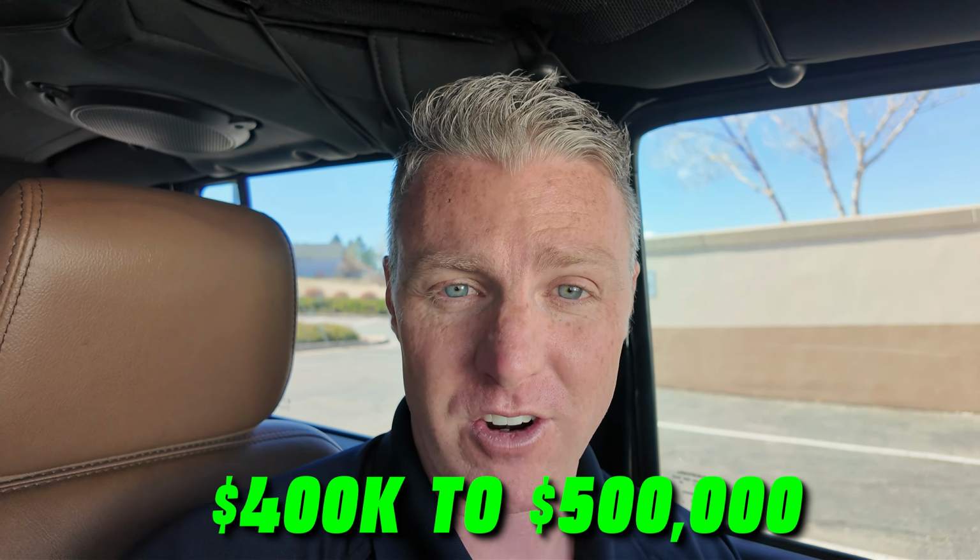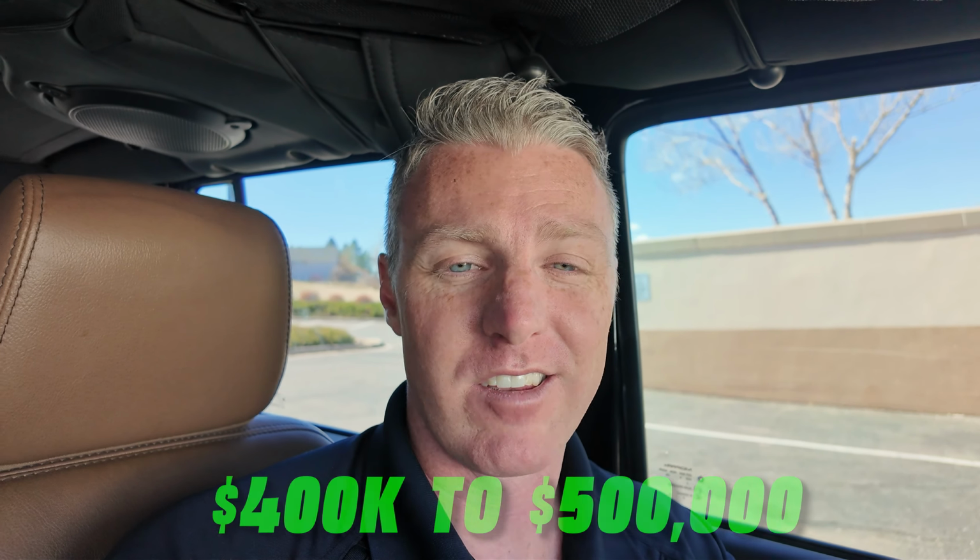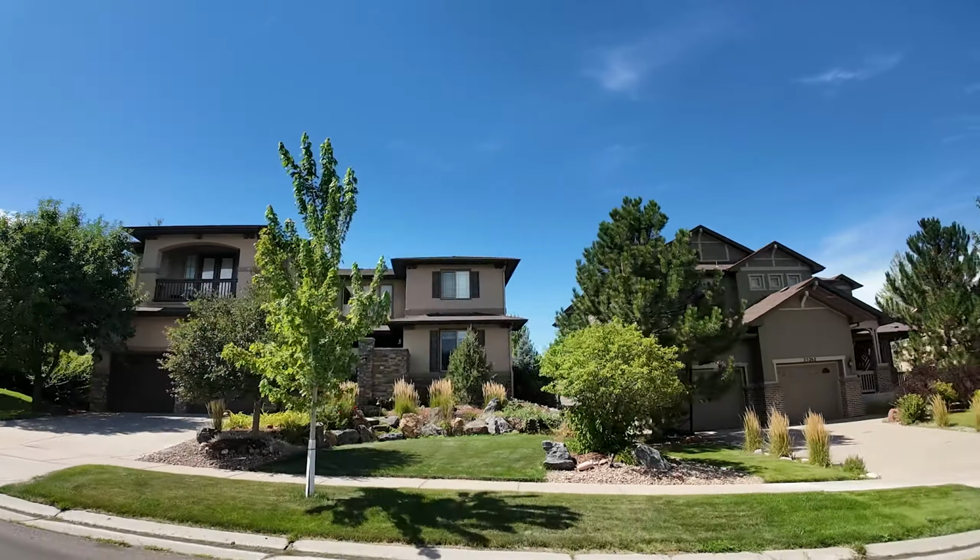So average prices are going to vary quite a bit. A single family home is right around $700,000 and going up from there, but you can get a lot of the condos and townhomes right around that $400,000 to $500,000 mark. So that's why it gets a higher mark on good value out here. It's a little bit more secluded from the metro area, so it's going to be a little bit quieter.